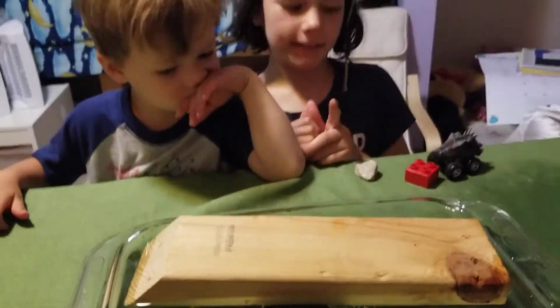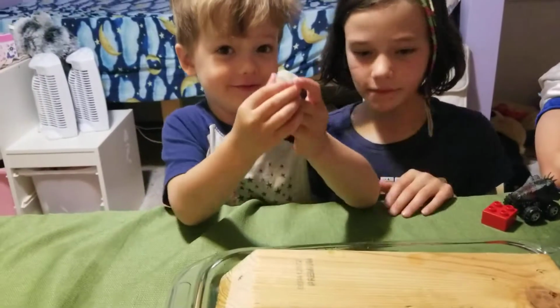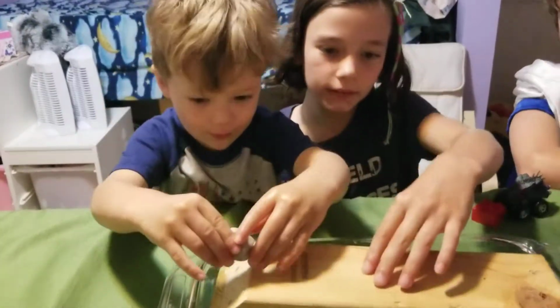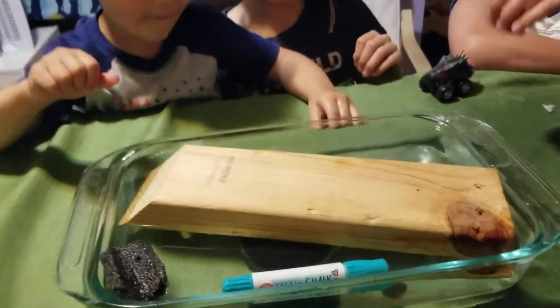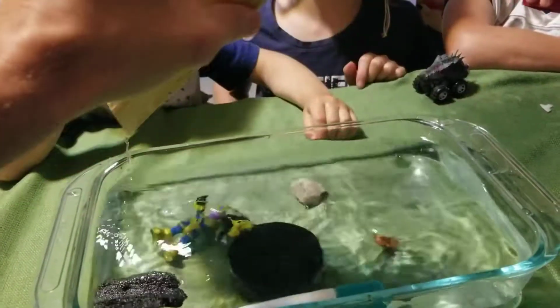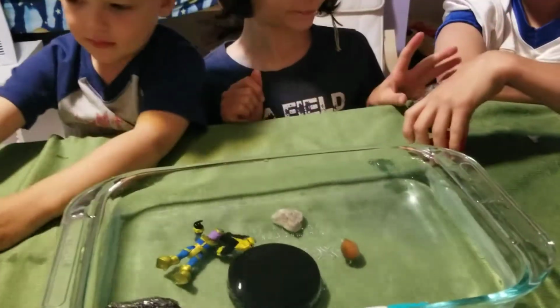All right, we got three items left. Everybody gets one more. Rock. What do you think it's going to do? Sink. All right, let's see. Let's get the piece of wood out of there so we can see. Did it sink? Yep, it sank.